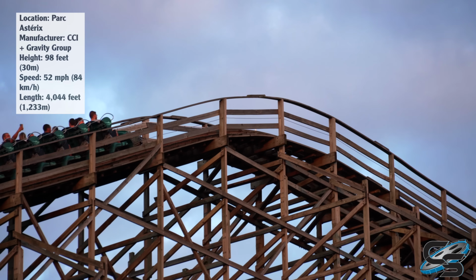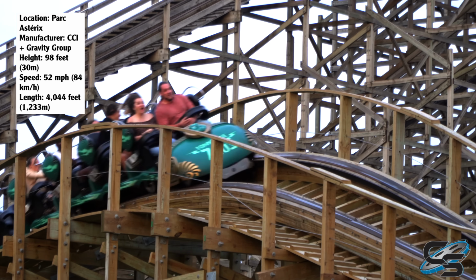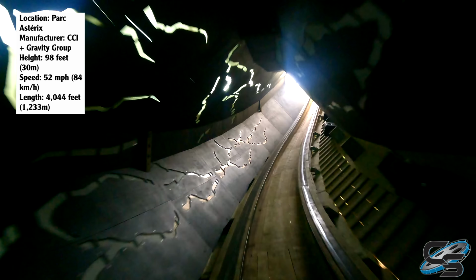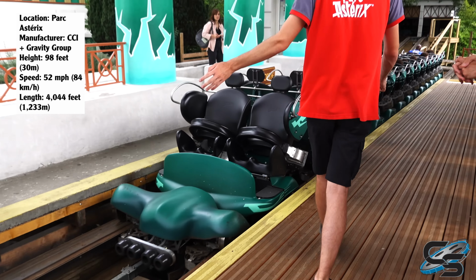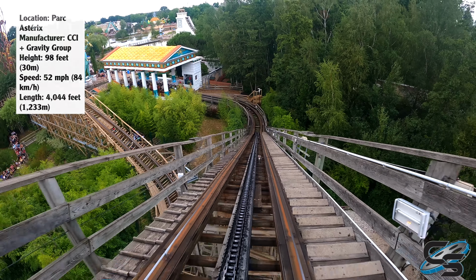First, a couple stats. The ride is just under 100 feet tall, or about 30 meters. Speeds of 52 miles per hour, about 84 kilometers per hour. No inversions or anything, but we do have a couple tunnels and a backwards facing seat. I'm going to talk about that experience later because, oh boy, that's when this ride gets crazy.